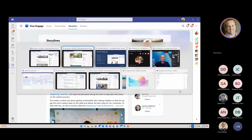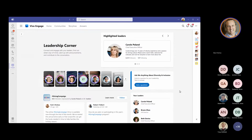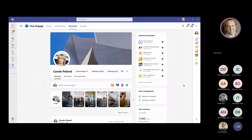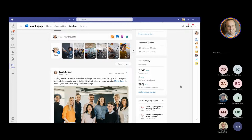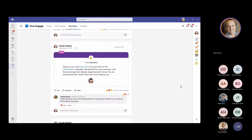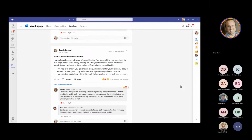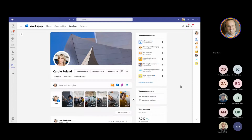Leaders can leverage storyline posts for new superpowers to engage employees. Let's jump over to a leader storyline. Here we have a storyline from our CEO, who is connected to everyone at the organization. She's able to share vision, thoughts, and updates using the same construct of posts and stories. She's able to praise people for reaching milestones, to amplify cultural initiatives, and to express herself as a human being, to drive a more human connection to leadership.